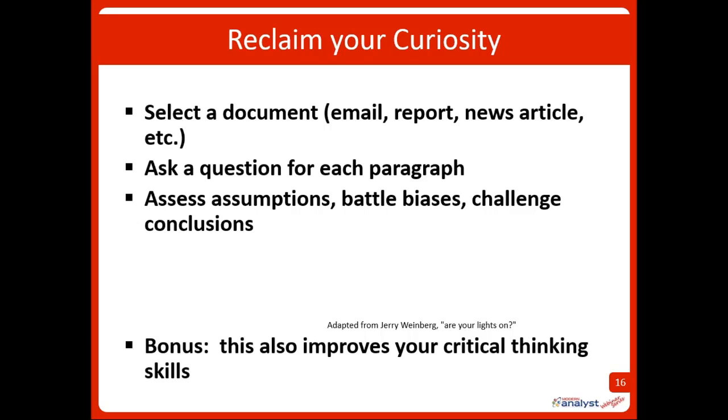Try to decide what assumptions you're making about what the writer is saying. Try to address the assumptions the writer is making about your knowledge. Battle your primacy bias, your availability heuristic, your confirmation bias. Challenge any conclusions that you come up with. Make a conclusion by reading that paragraph and then ask a question about it.